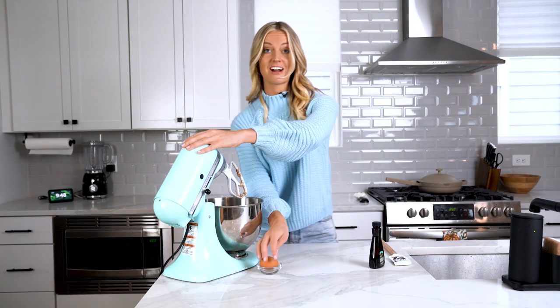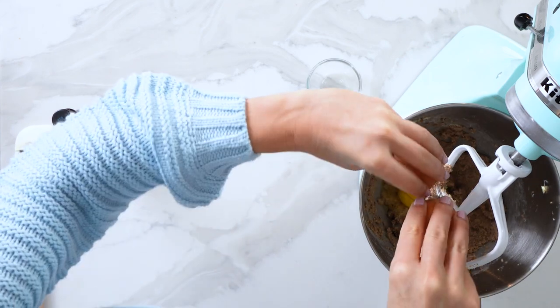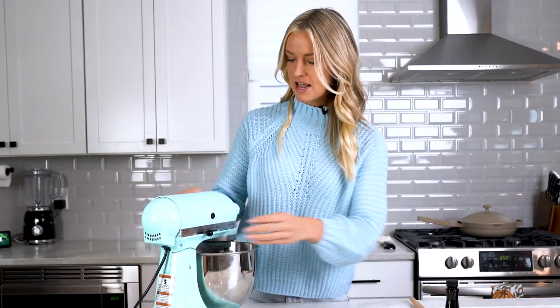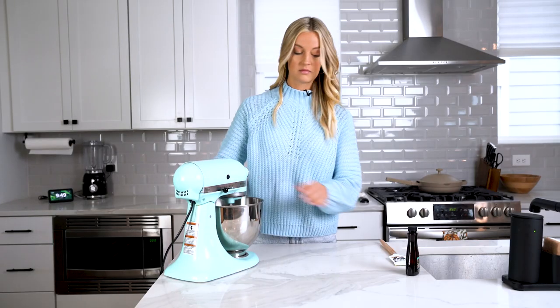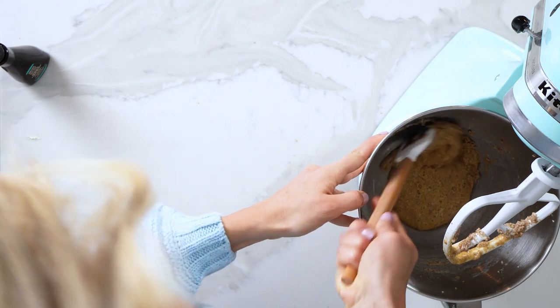All right, now we're gonna crack one egg. And then about 2 teaspoons of vanilla. I usually just do a big splash. You can't go wrong with vanilla. And then mix that up. Might have to scrape down the sides of your bowl once.